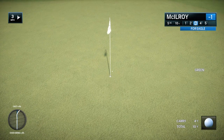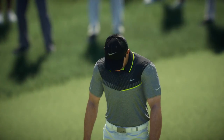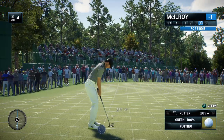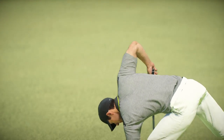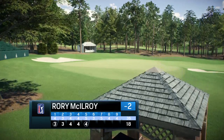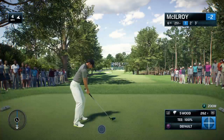Birdie try up next. Standing over this putt, concentrating on the read. Collects another birdie with that stroke and goes to 2 under. Now set to tee off at the 6th. It is a long par 3, 250 yards.